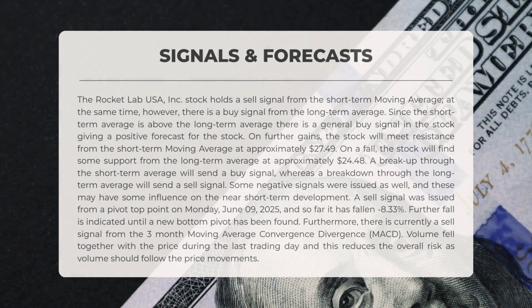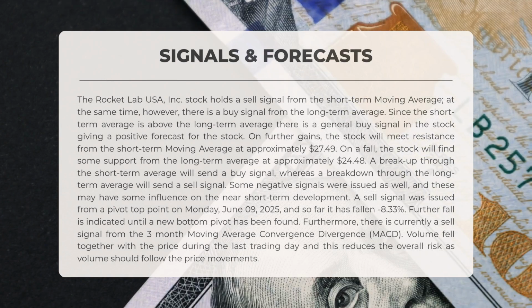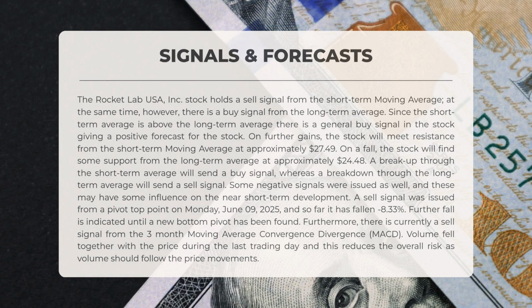The following signals have been identified for Rocket Lab USA. The stock of Rocket Lab USA Incorporated presents a sell signal from the short-term moving average. However, there's a buy signal indicated by the long-term average. Since the short-term average is above the long-term average, this creates a general buying signal for the stock, suggesting a positive outlook.